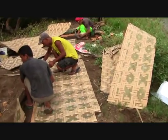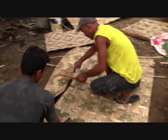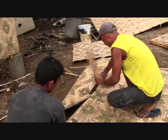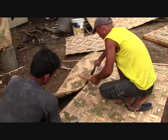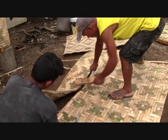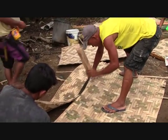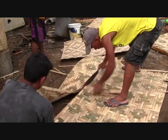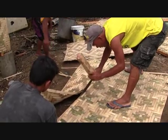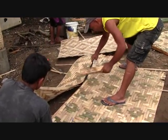This is what Beth wants us to see. This is how they cut the sheets up. Put a piece of 2x4 underneath, another bit of 2x4, get the bolo, string line, and cut the thing up. Now we'd be doing that with a jigsaw in the west, wouldn't we? And there's no electricity here.